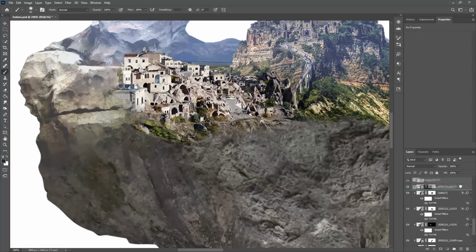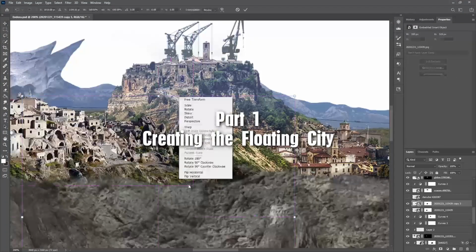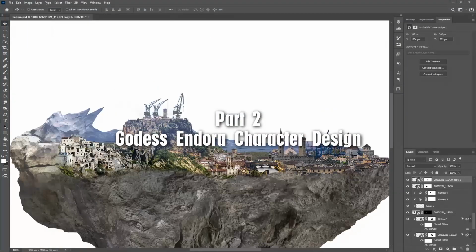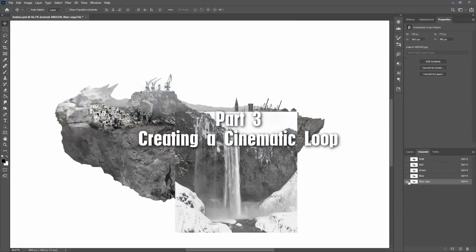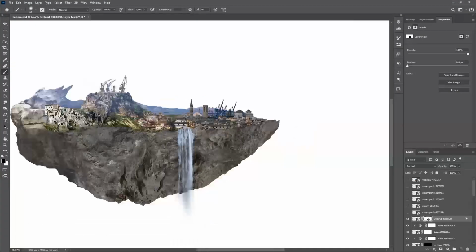So this is how it's gonna go. Part 1, which you're watching right now, will be all about creating the floating city. Part 2 will explain the creation process behind the goddess Endora and the finishing touches to the photo manipulation. And finally, Part 3 will show you how to create a looping cinematic. So let's talk about a city.